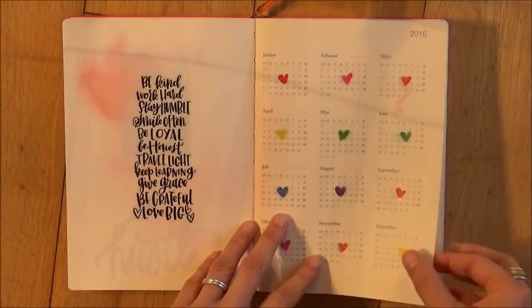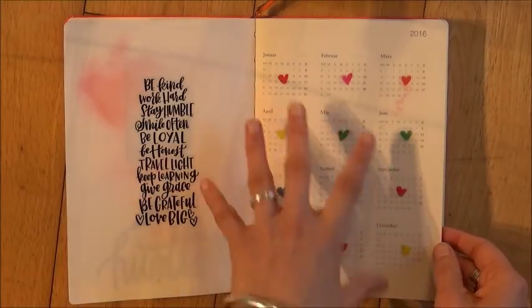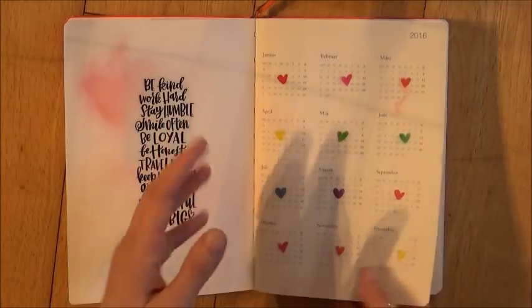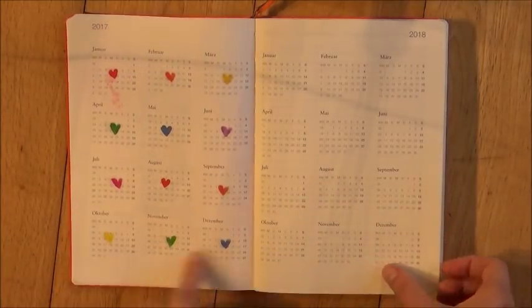And I put a heart sticker from the Happy Planner value packs on every month that was complete. So obviously 2016 was the year before this planner started, so I just covered those all with stickers, and then I covered every month of 2017 as it happened.